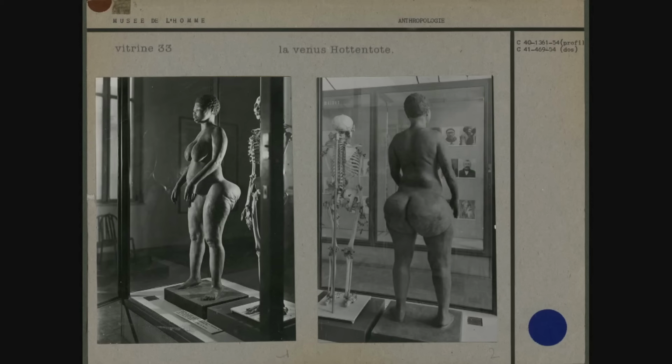Almost a quarter of a century ago, President Mitterrand met President Nelson Mandela, where he asked France to return the remains of the body of Mrs. Saartjie Baartman, better known as the Hottentot Venus. The French president had no reason to refuse, but he also wasn't aware that under French law, museum pieces cannot be returned. And so it provoked reactions from conservationists and the administration.